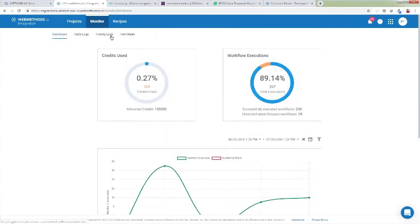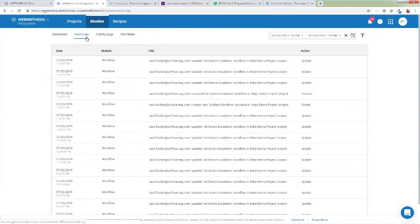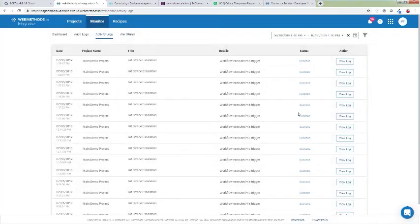We keep a number of logs as it pertains to your workflow executions. So your audit logs is a look at what activities your users have been doing in the system. So here I've updated this main demo project for this particular demo. We also go into activity logs, which shows you the success and failure for each one of the execution runs, timings, total run times, each step, with the ability to re-execute this run as well.